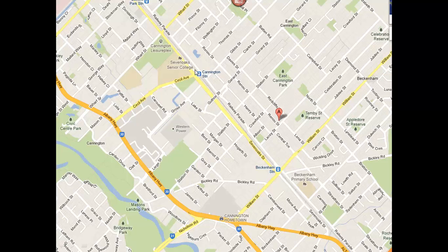Up here, probably about 800 metres away, we've got Cannington Central Station, and here about 400 metres away, so an easy walking distance, is Beckenham Station. So that would then zip you through to Perth, or if you worked further southeast down towards Armadale, you can jump on the train running the other direction.